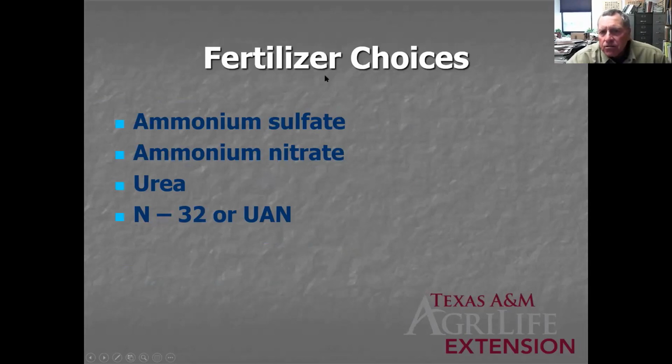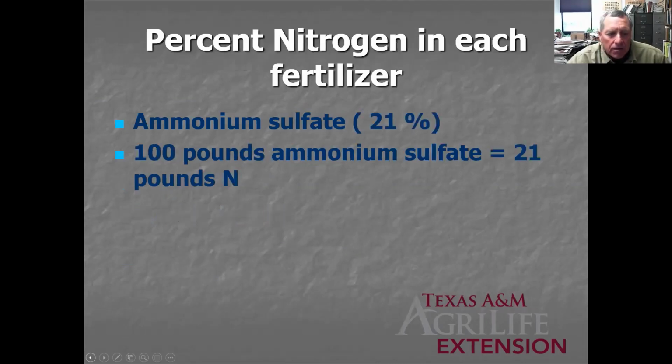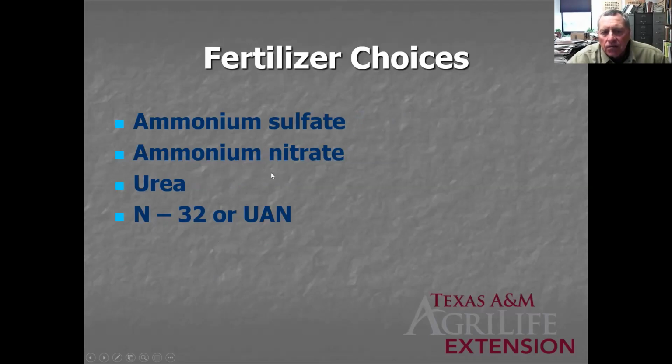When you look at nitrogen fertilizer choices, basically you have four. You have ammonium sulfate, you have ammonium nitrate, you have urea, and you have N32 or UN. And realize N32 is a combination of urea and ammonium nitrate. The most available fertilizers on the market today typically are ammonium sulfate, urea, and N32. This one here is very hard to get because of the incident that happened in Oklahoma.